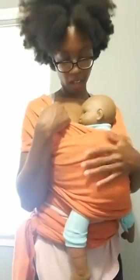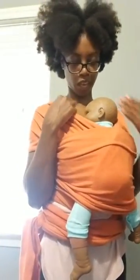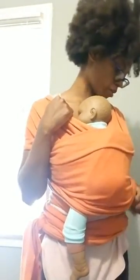You can also, kind of like the ring sling, with this one I wouldn't really lay baby down. I guess you can, if you put the legs in. Nope, no, I'm not even going to do that one, because I don't find that one to be really safe.